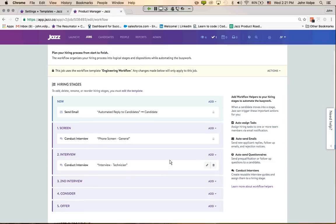So there is a level of customization there, and part of the reason why we suggest not having a lot of different workflows, or using the same workflow, is because it's often the types of interviews or the types of emails that you send out that really make the hiring process different. We're hoping that the stages can stay consistent between as many jobs as possible, again, helping you on the administrative side and future reporting efforts.